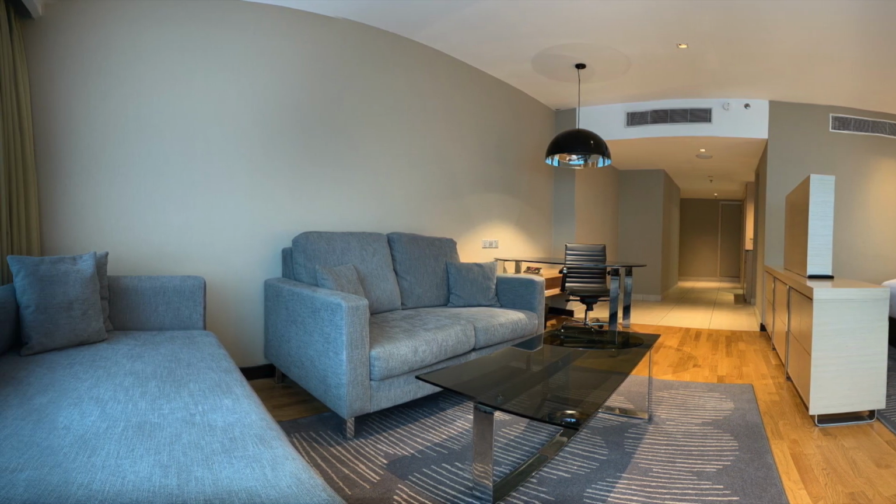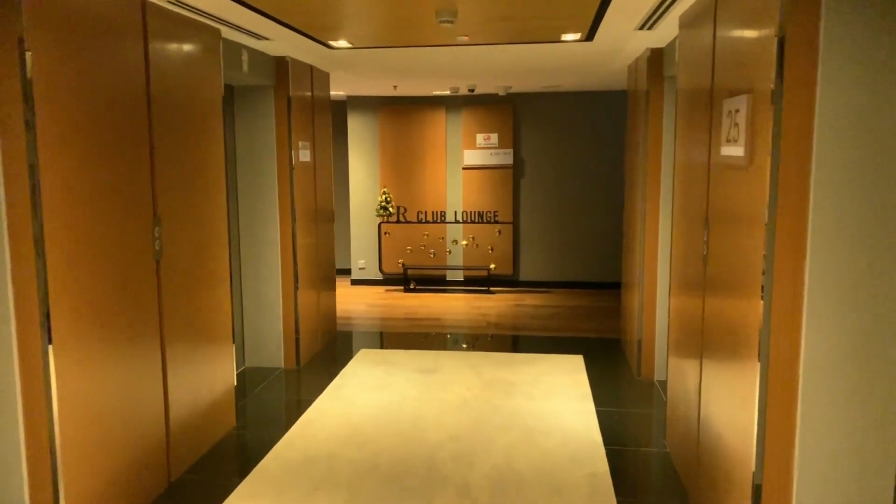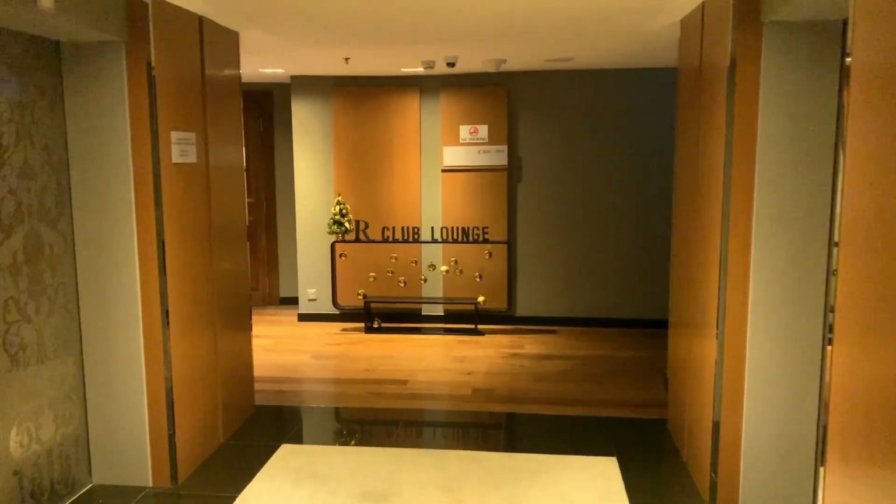That gives you a quick overall view of a deluxe corner room. Let's go upstairs to level 25 to the R Club.